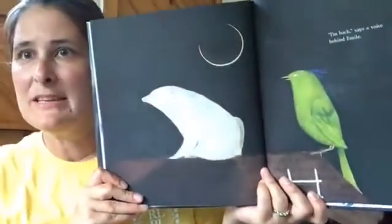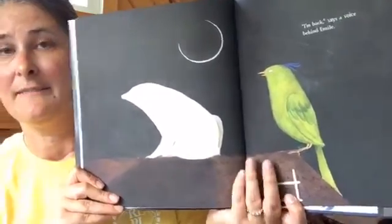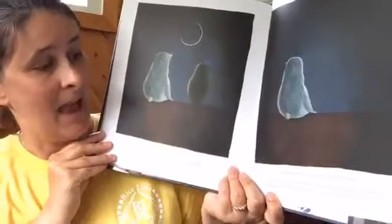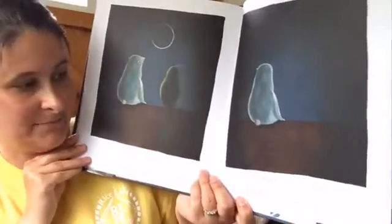And before he knows it, "I'm back," says a voice behind Emil. The bird is back. "Things come and go. You'll see," says the bird. And then the moon blinks and vanishes.